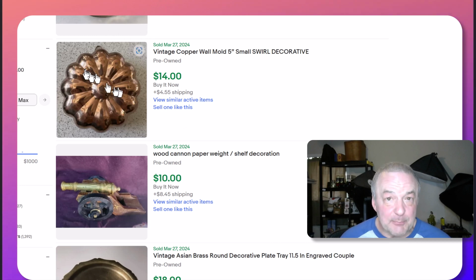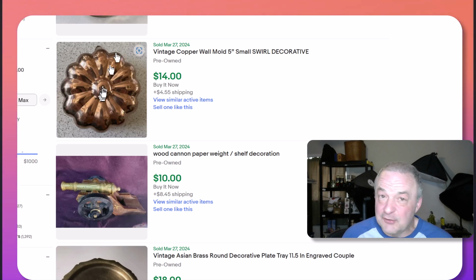These little copper Jello molds, they sell. They're from the 1960s into the 70s, basically the end of mid-century modern. And you'll find these. They always have a little hook like this. I've got 2 or 3 for sale right now. Make sure they're in pretty good condition. They're not going to sell for much. They're not going to make you wealthy.